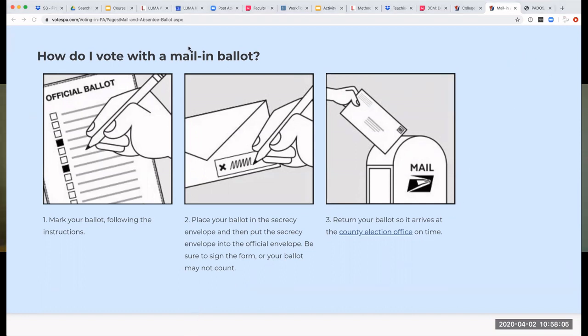Now, could I go to my polling place and vote in person and just discard the ballot? No. You will only be given a provisional ballot. Okay, that's right. You'll be given a provisional. Okay. June 2nd. Okay, great.